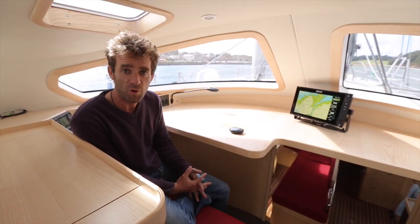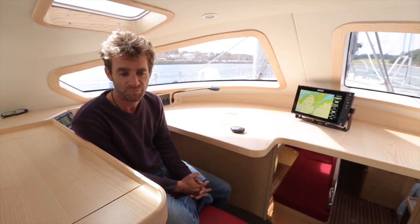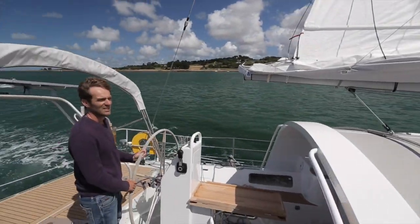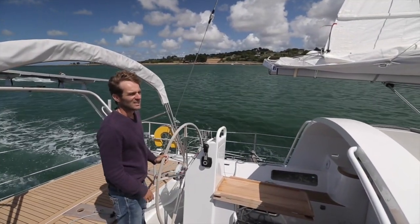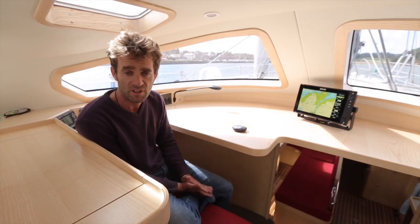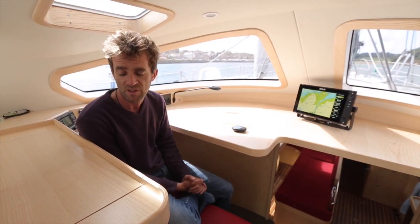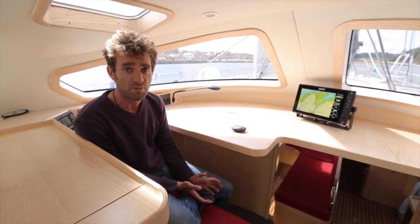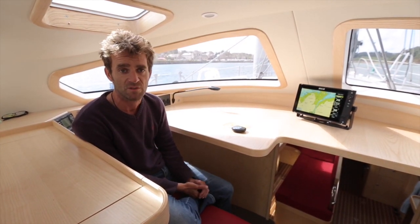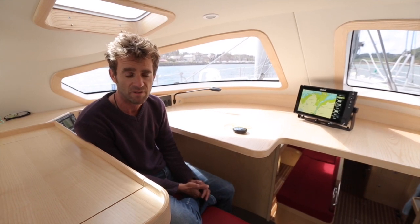I'm here testing the Boreal 55. She's a serious blue water cruiser. She's an extended version of the 52, which won the Yacht of the Year award last year, or was one of the winners. She's a serious blue water cruiser with a lot of unusual features which make her kind of stand out from the crowd.